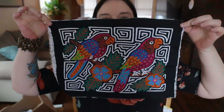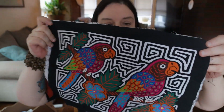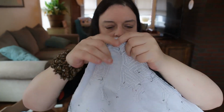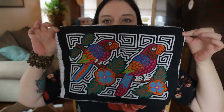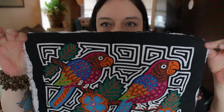Back to looking at the loot. This is going to take a lot of work for me to do. I found this at Goodwill for $1. They are parrots. It was clearly something made not here, and I'm going to make a pillow out of it. Isn't it very Frida Kahlo-esque? And that's my jam. So $1 to make a pillow.